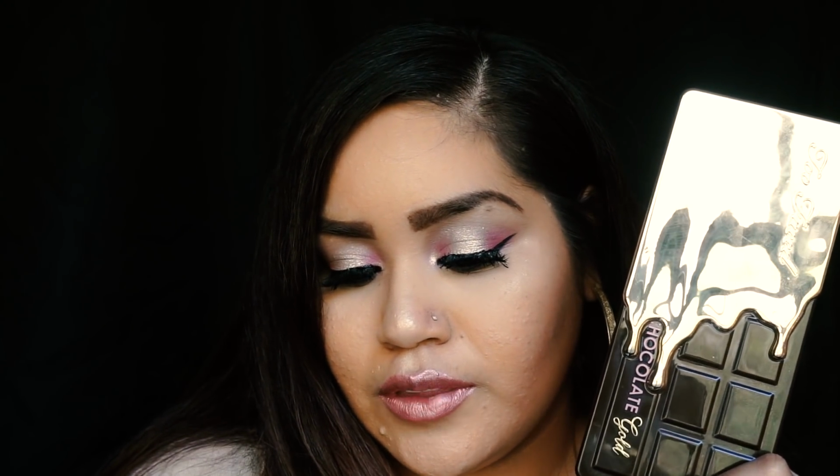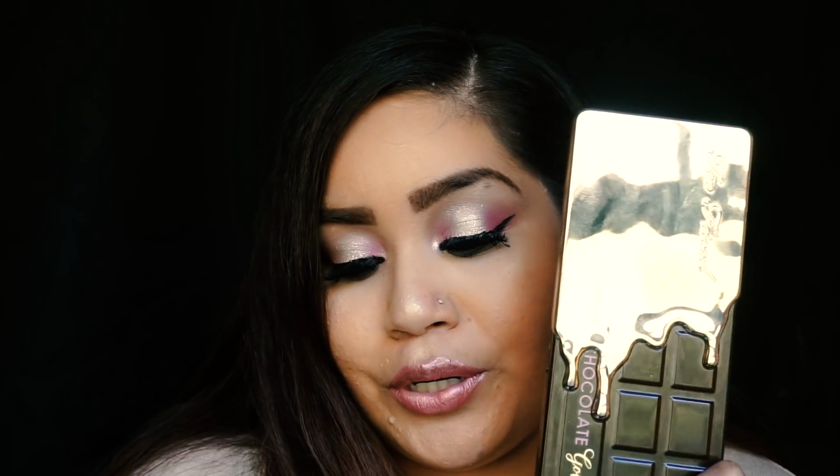It retails for $49, like typical Too Faced. Most of them are $49 that I know of. The mattes are super creamy and blendable. You get a setting shade, a highlight shade, and 2 different crease shades.